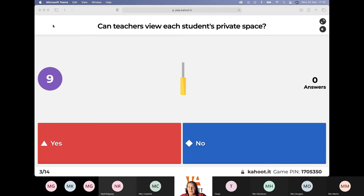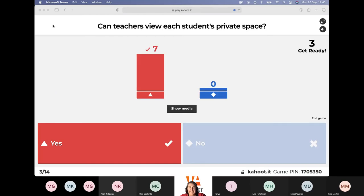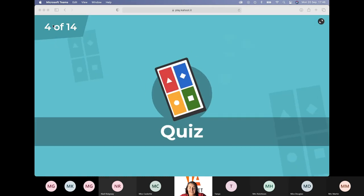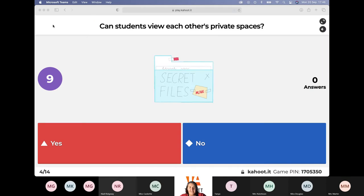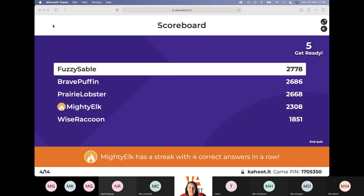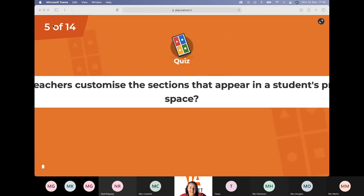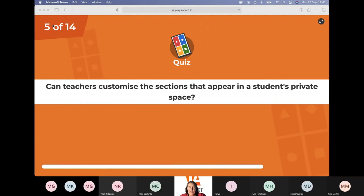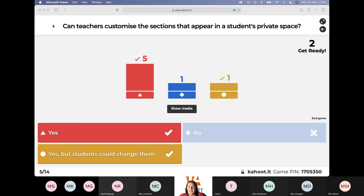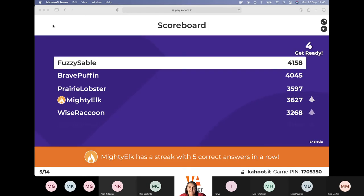Can teachers view each student's private space? Yes or no? Oh, yes. That was very quick. Oh my goodness, Brave Puffin, you are on fire. Can students view each other's private spaces? Yes or no? That's right, no they can't. Fuzzy Sable is on a roll here. Can teachers customize the sections that appear in a student's private space? Yes, and students can also change them. Fuzzy Sable still in the lead.